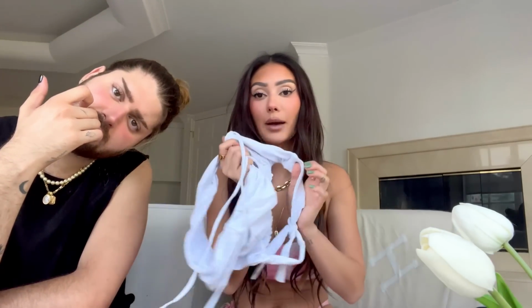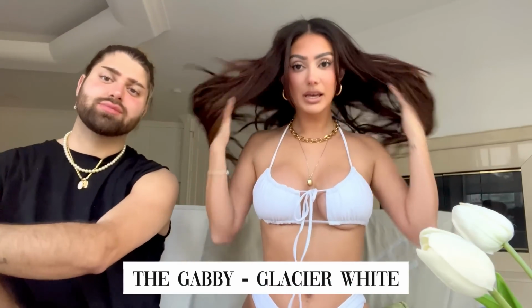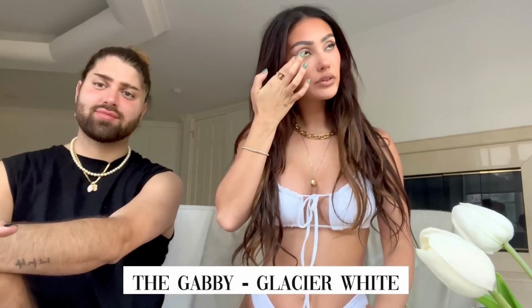So I'm gonna try on one of my other new colors. So I'm gonna do the Gabby in Glacier White. I love the white. The white's like my favorite. So this is the Gabby in Glacier White. So I named this one after my sister's friend.